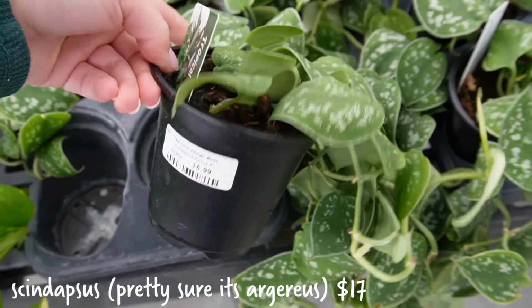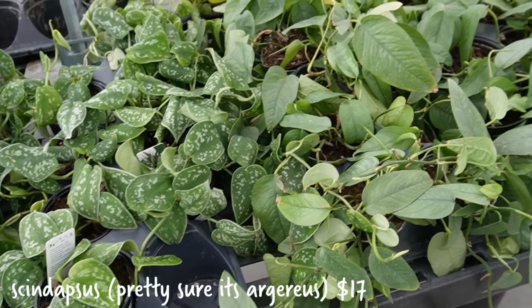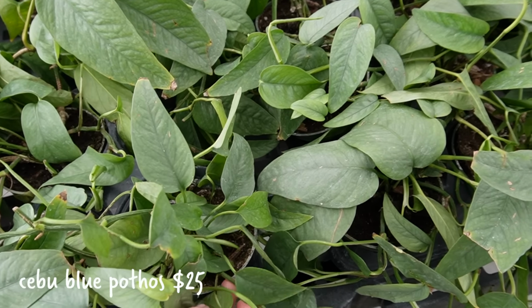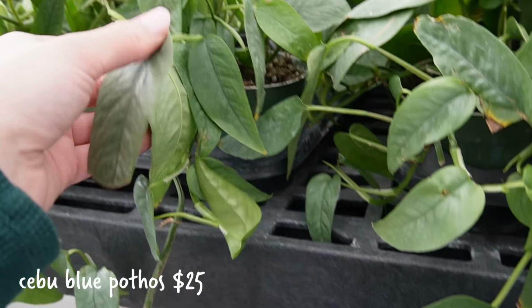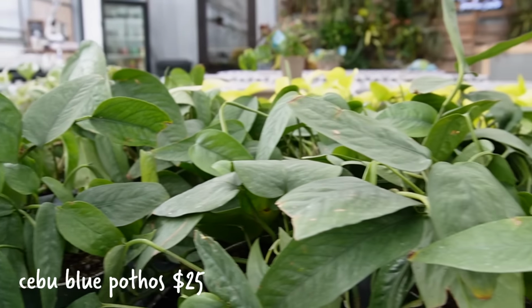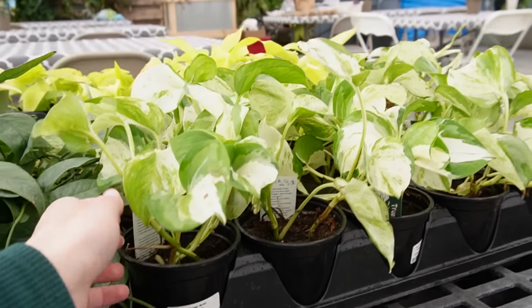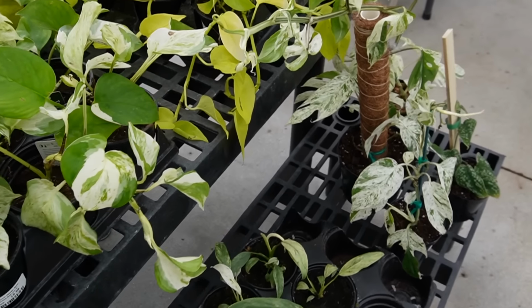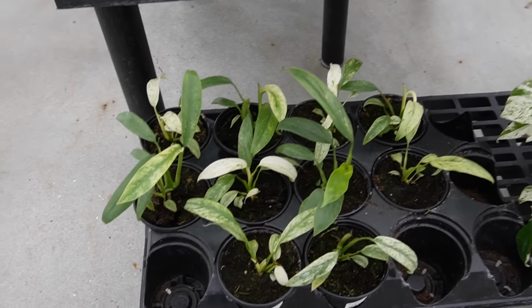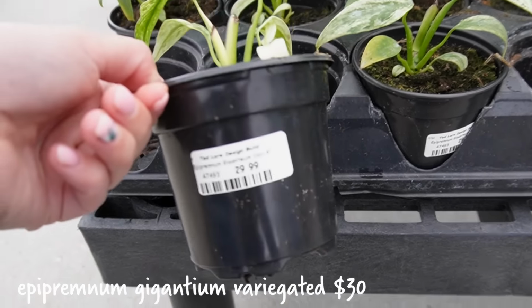Scindapsus pictus for $17. Really trailing, quite pretty. These are Cebu blue pothos. How much are they? Looks like $25 for these. And then there are some Manjula pothos for $20. Very cute. Lots and lots of those. I'm seeing a lot of cool rare plants, which I am unbelievably excited about, you guys. This is an epipremnum giganteum variegated for $30.